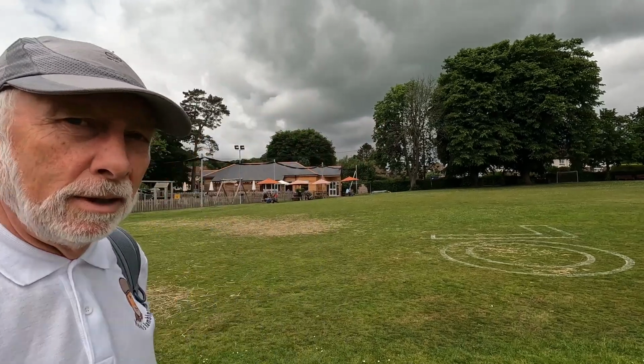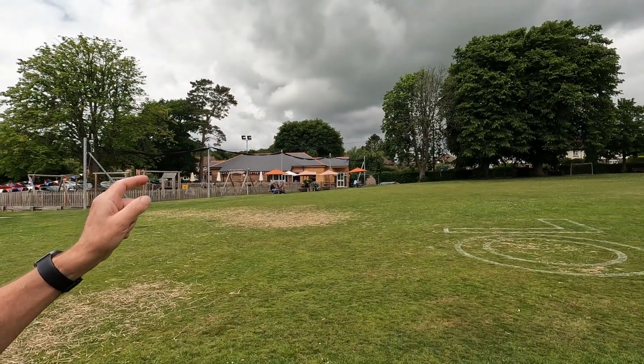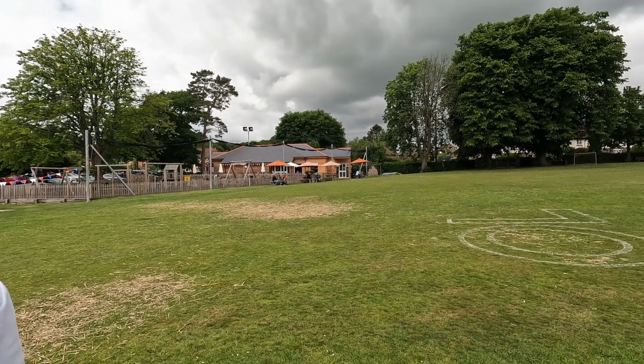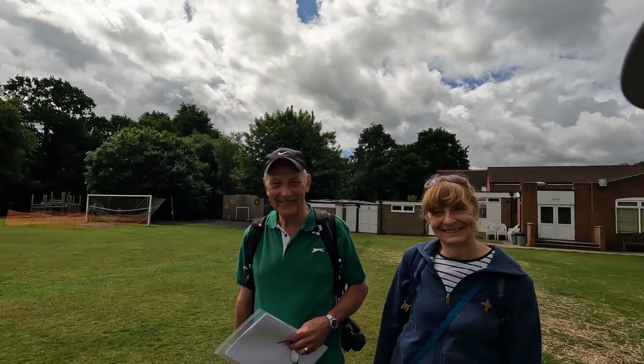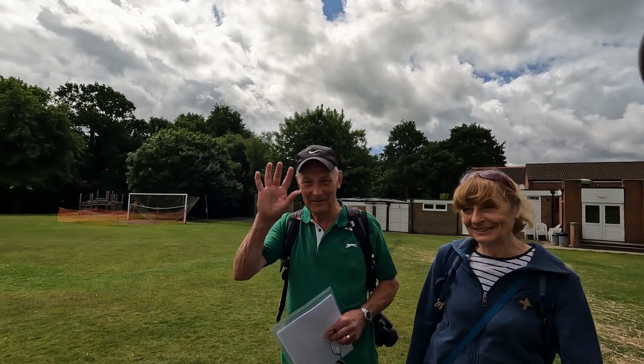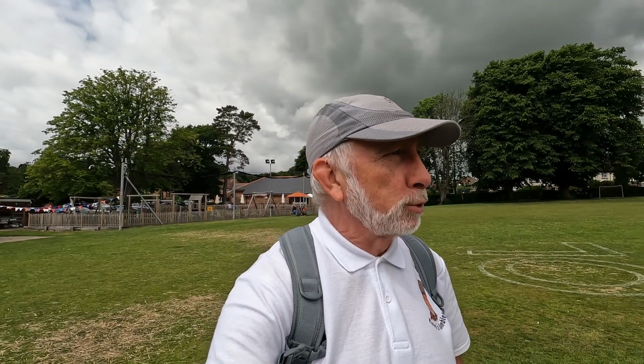Well, I am by Fittleworth Community Stores and heading out on a walk to find the church in the woods. So I've decided to come down here on my own today, and I got accosted in the car park by those two, Steve and Cynthia. No, I wasn't going to be on my own because I'd get frightened if I was walking on my own. So we're going to set off from here.